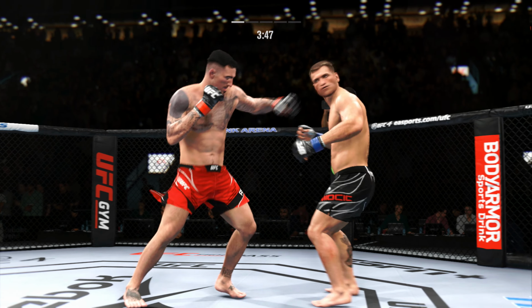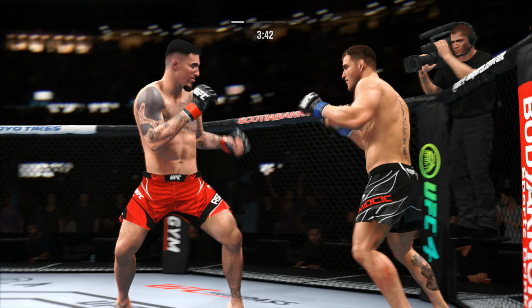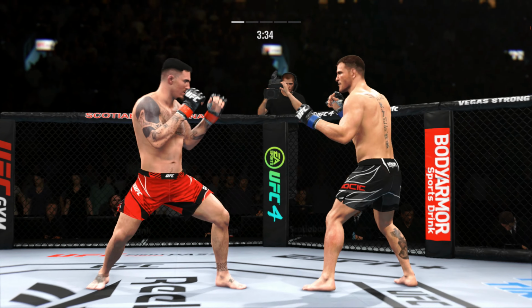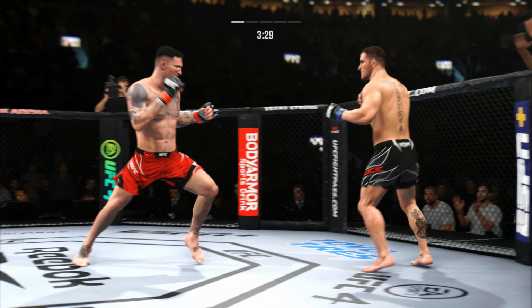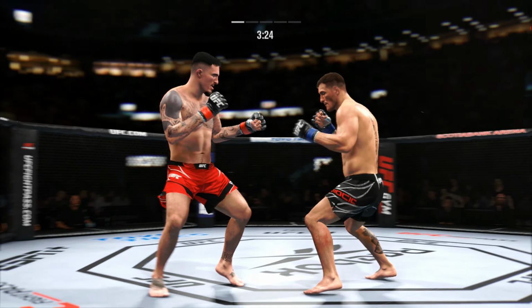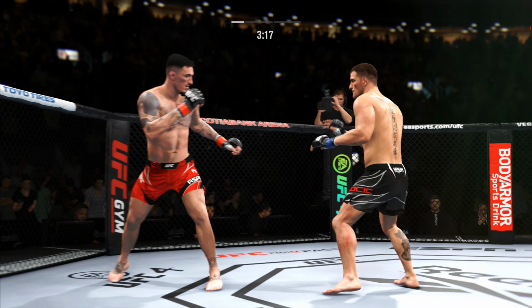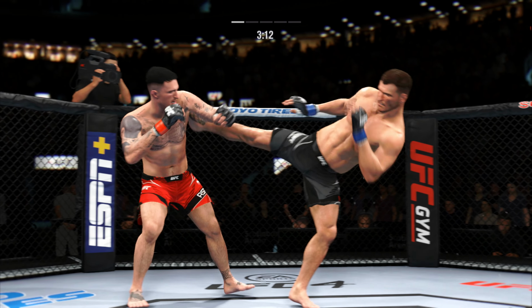Oh! He's hurt, serve him up, go get him. Nice job moving off the center line. He slips to avoid that right hand. Straight right. Look at him whip his hip into that kick. Oh! He needs to start looking to finish now because he's got his opponent hurt very bad.